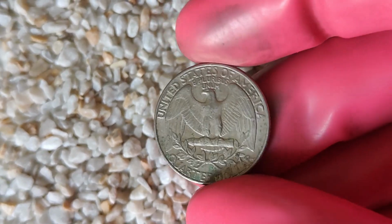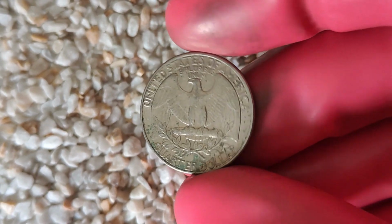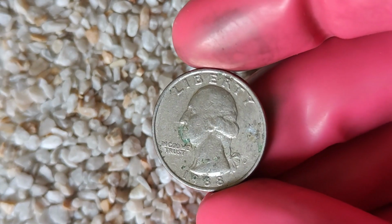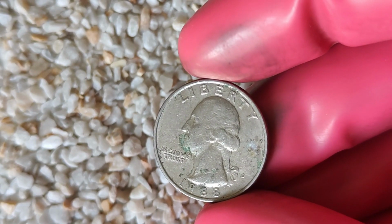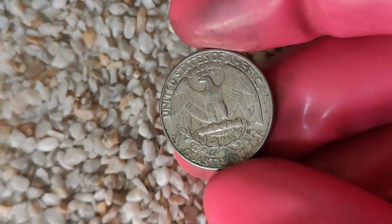The Washington quarter was first introduced in 1932 to commemorate the 200th birthday of America's first president, George Washington. Since then, it has gone through multiple changes, but the 1988 D version is particularly special. Struck at the Denver Mint, this quarter might seem ordinary at first glance, but it hides a secret that makes it one of the most valuable quarters in history.